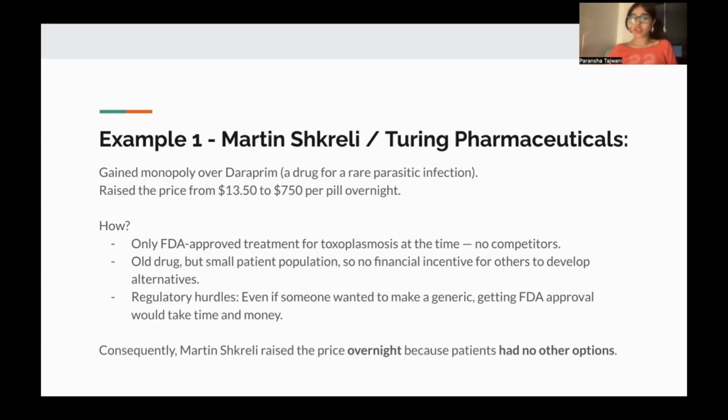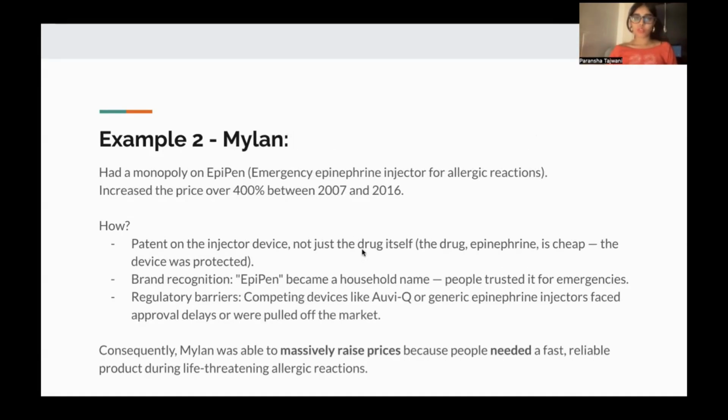Third, regulatory hurdles. Even if someone did want to make a generic, approval would take a lot of time and money. Ultimately, Turing Pharmaceuticals could raise the price overnight from $13.50 to $750, and the patients obviously have no other choice. Moving on, Mylan has a monopoly on EpiPen.